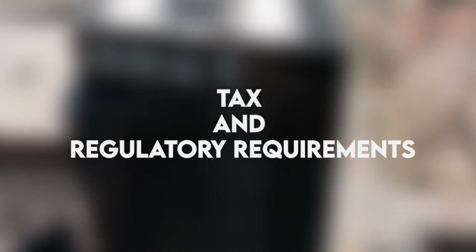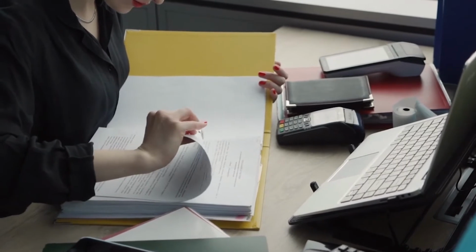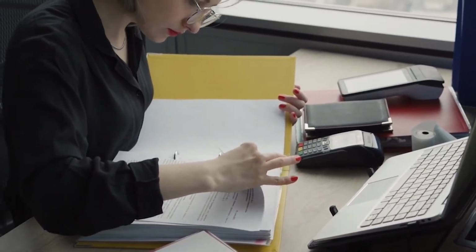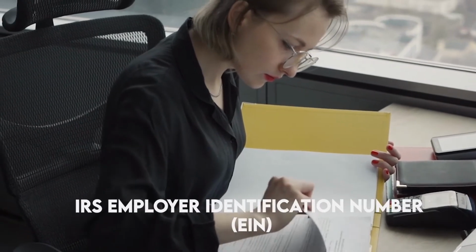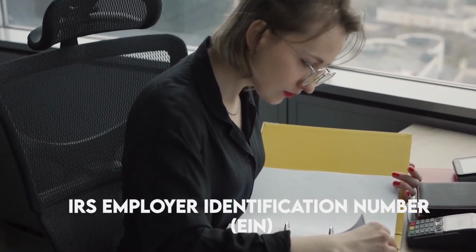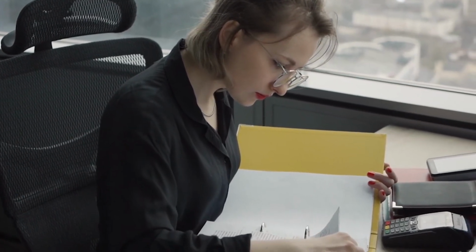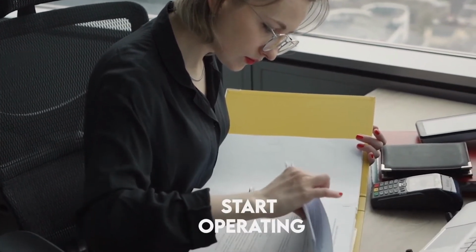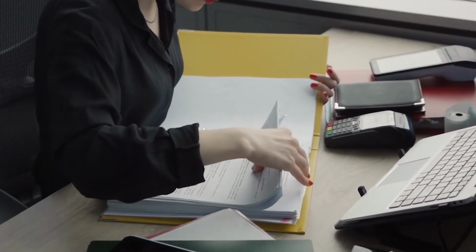Tax and regulatory requirements. Depending on the nature of work the company is engaged in, the company may need to get certain licenses and regulatory approvals to operate. If the company is going to have employees, then you need to obtain its owner's IRS Employer Identification Number, EIN. This can be done online. Besides this, there are certain business licenses that have to be in place for the business to start operating. This differs within states, and they are dependent on the primary mandate for forming the corporation.